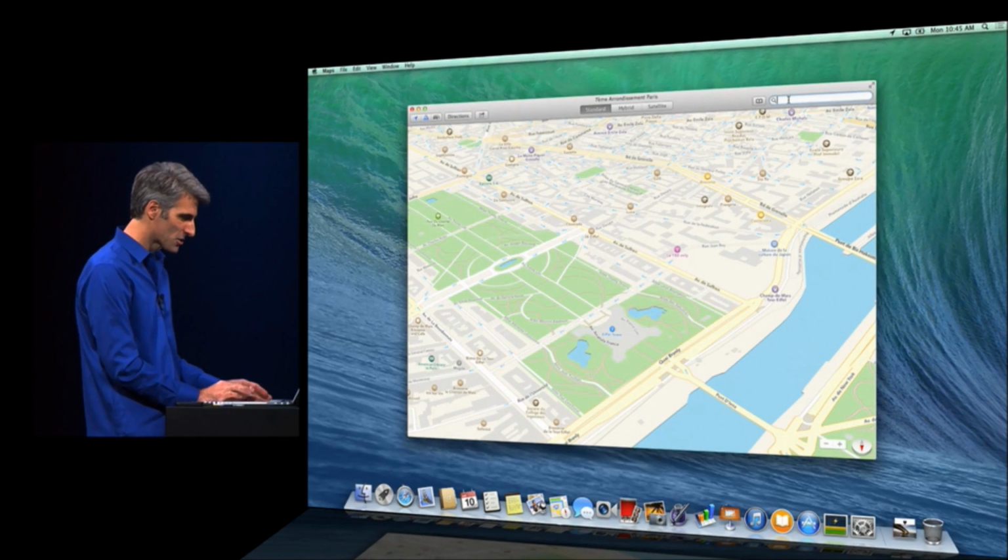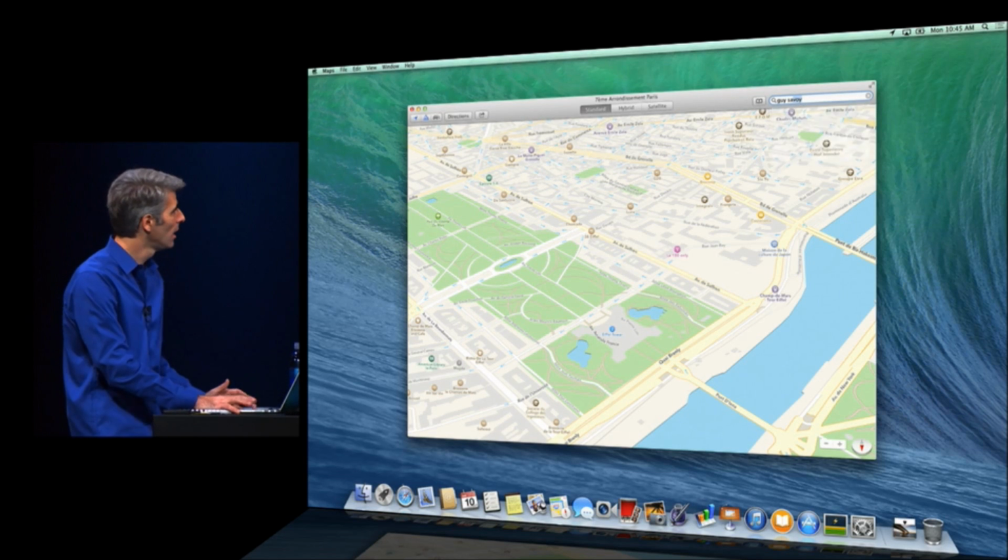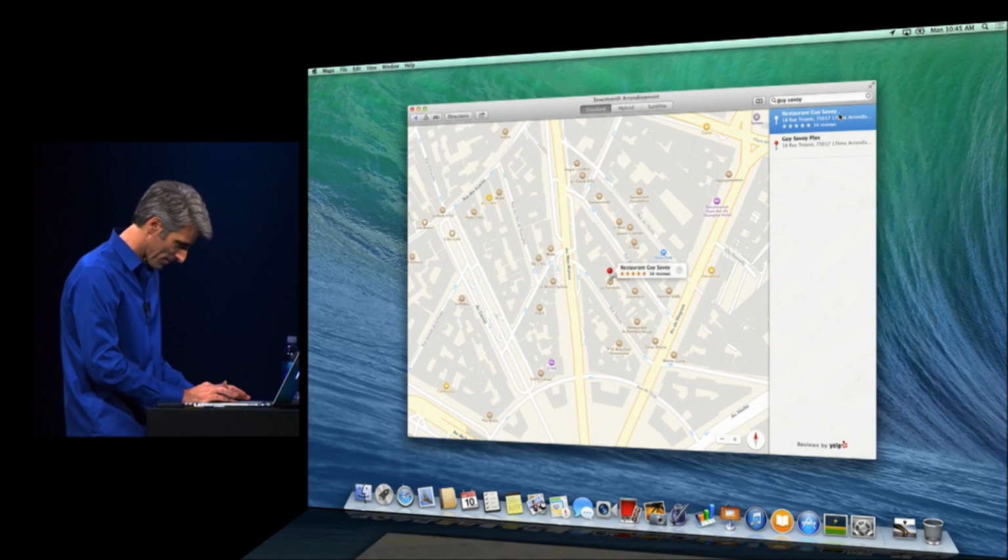Of course, we support great search for points of interest. So if I want to go to lunch, maybe at, I'm told this is Guy Savoy. We'll go to Guy Savoy.